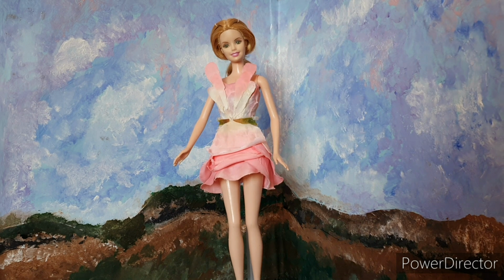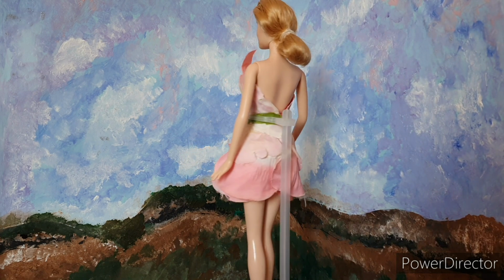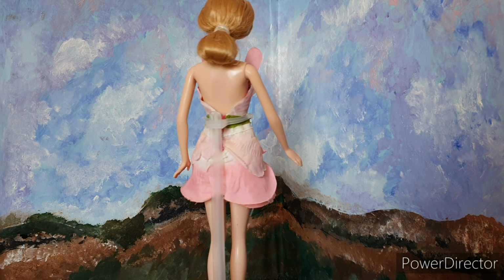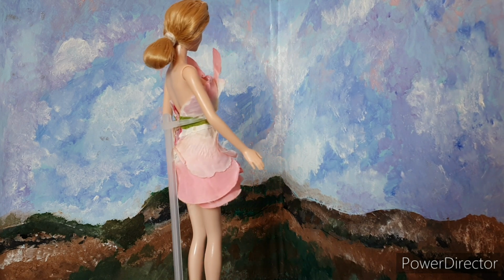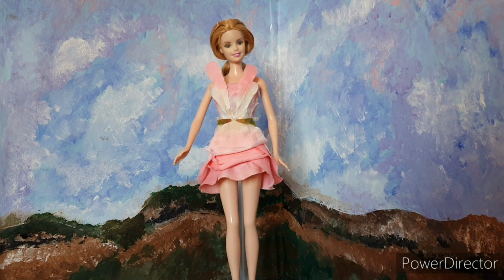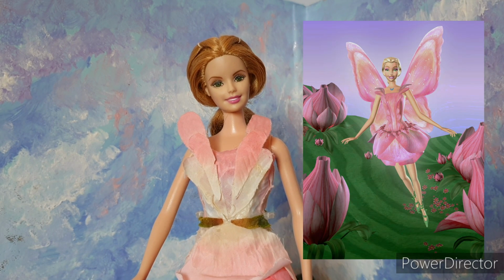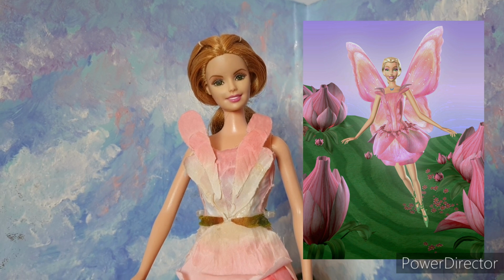So yeah, this is the Elena that I did. It's so cute, and as you can see, she has a flower dress, and the flower dress I did myself as well. I truly love Fairytopia, and Barbie has many movies from it. I love a lot of Barbie movies. They have been incredibly special to me. So to have a doll that can resemble the digital counterpart has been very important to me, honestly.